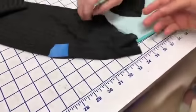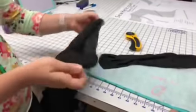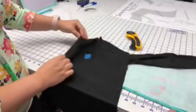What's this for? That painter's tape is to mark the right side of this fabric. If you have fabrics where it's difficult to see which side is the wrong side and which side is the right side, you need to mark that, or just pick one.